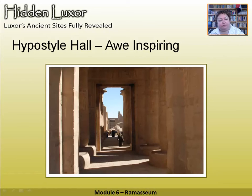Now you notice you're going further and further uphill. Looking back towards the first pylon, you can see that it goes down quite a way. And behind us, we're still going uphill. The first pylon is much higher than this hypostyle hall. So we're getting to our smallest, darkest place in the sanctuary.